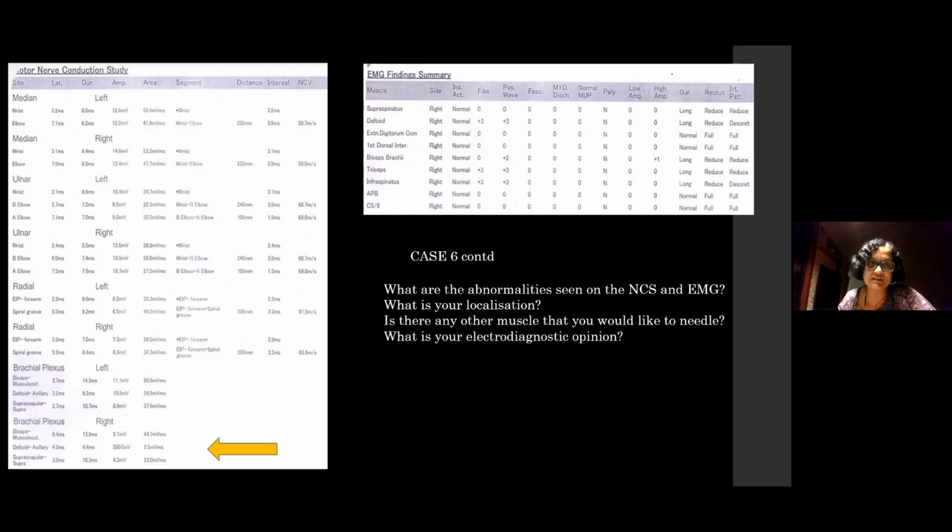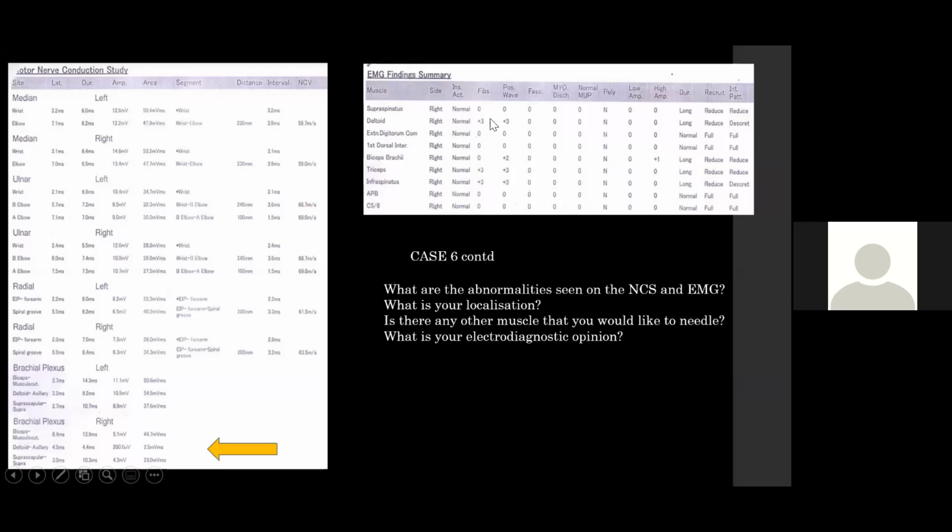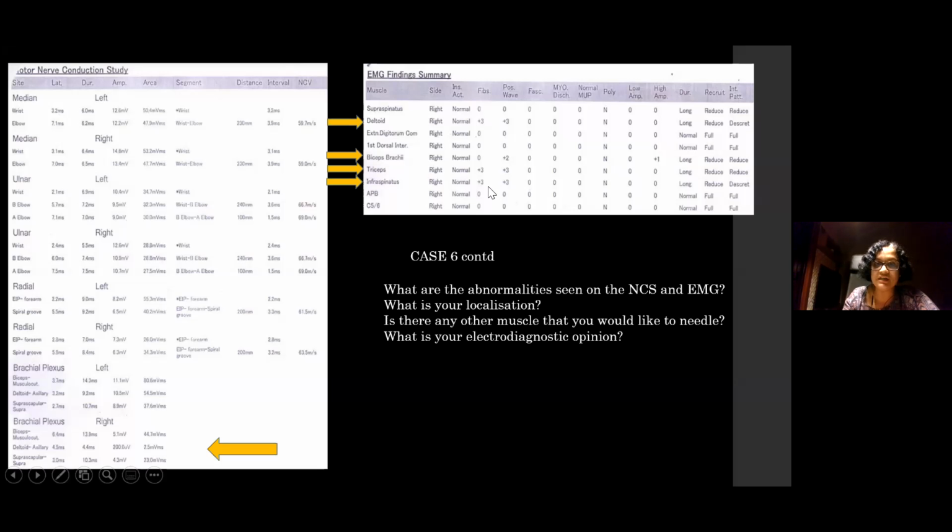It's looking more like an upper trunk lesion, but you had that involvement of the C7, the middle finger digit SNAP. So you're not very sure now whether middle trunk is affected or not. So when you do your EMG, you can see deltoid is upper trunk, biceps is involved with fibrillations and positive sharp waves, that is upper trunk. Triceps is involved, and that's more middle trunk. And triceps is quite significantly involved, a lot of reduced recruitment and active denervation. Infraspinatus is upper trunk. So now that looks like an upper trunk with definitely some involvement of the middle trunk there.